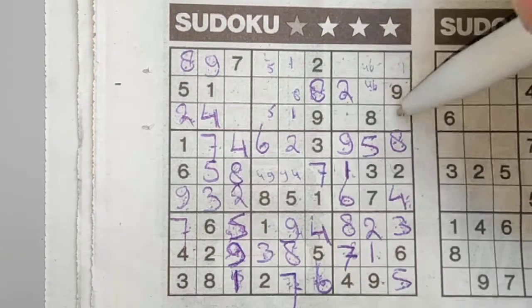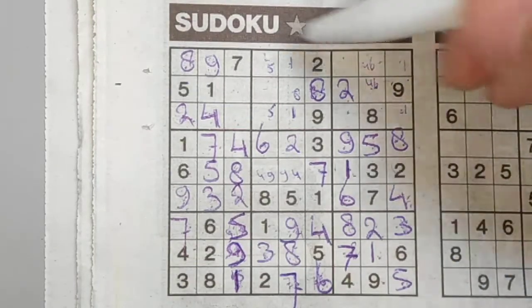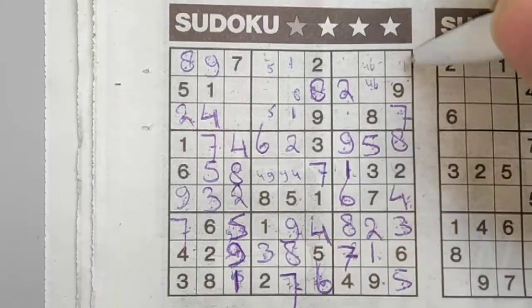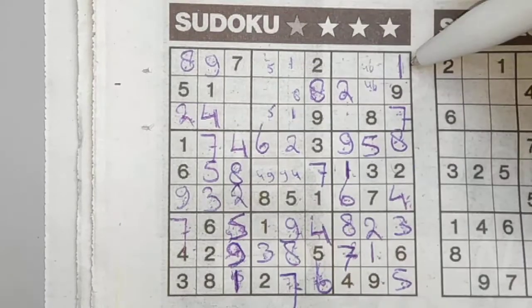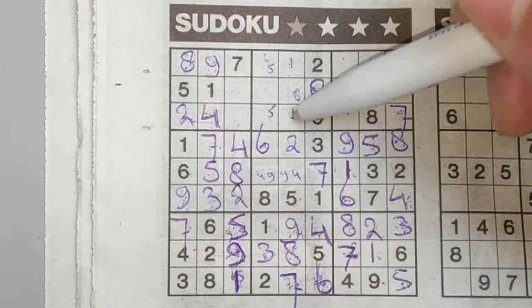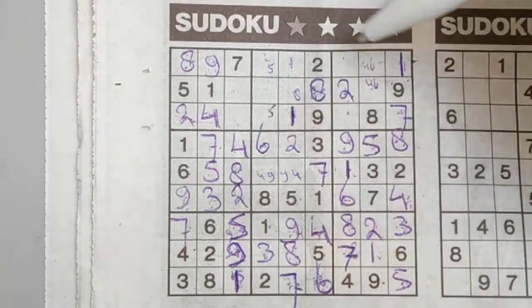How about these 2 numbers in the last column for the numbers 1 and the 7? We have a 7 here. No 7 there. 7 should be here. And the 1 goes there. We have a 1 here in this row, 1 in the second row, so the third row. The only place for the 1 should be here, because we have a 1 here.